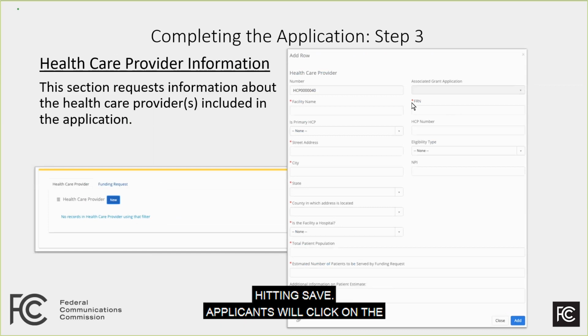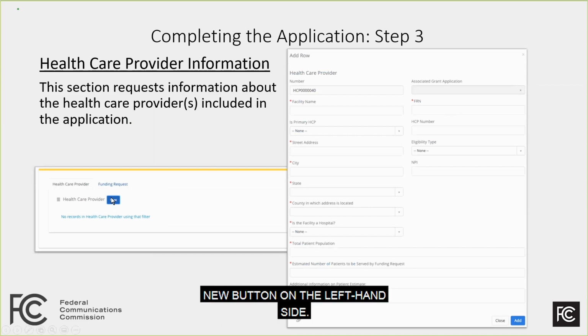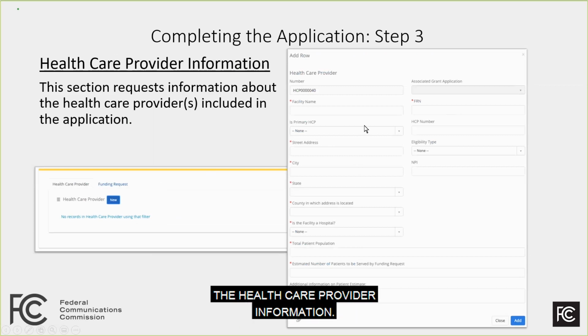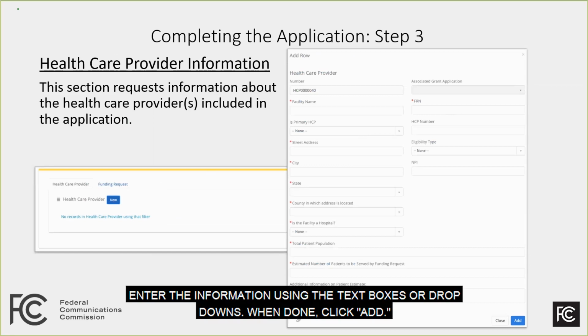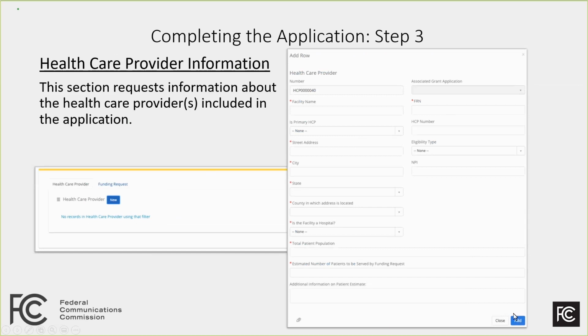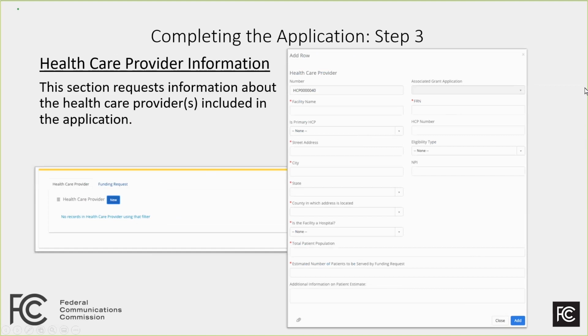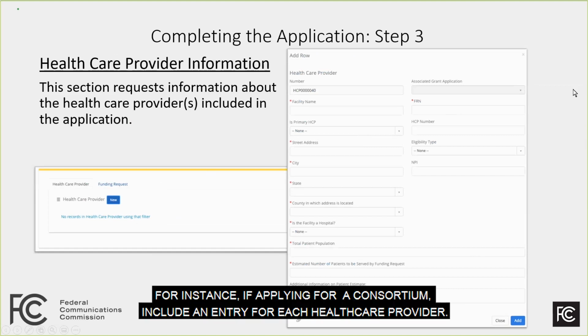Applicants will click on the New button on the left-hand side. That will pop up the window on the right where you can input the healthcare provider information. Enter the information using the text boxes or drop downs. When done, click Add. Complete this process for each healthcare provider that is part of the application. For instance, if applying for a consortium, include an entry for each healthcare provider.